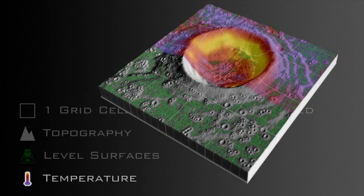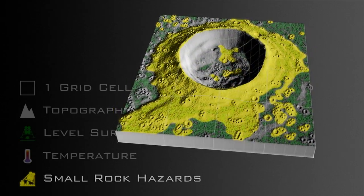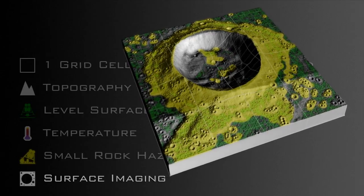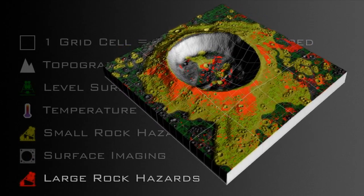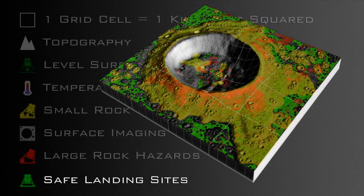It should be noted that while it is absolutely essential to find safe landing sites, a safe place to land is not necessarily an interesting place to land. When it comes time to pick the best landing sites, many other factors and measurements will be taken into account.